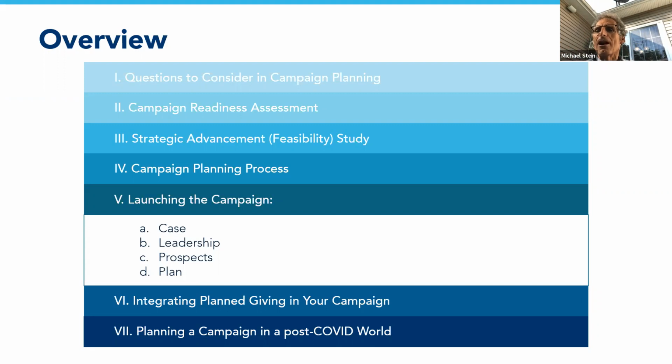Seriously, this is an important part of the process. The strategic advancement study is typically when you go out and interview. We'll talk about that in some detail. From there, you use the information that you glean from those external interviews and you move into the actual campaign planning process, and then you get ready to launch that campaign.